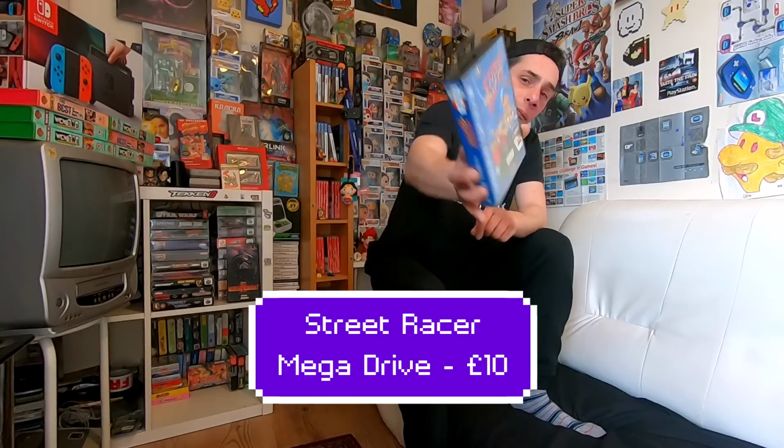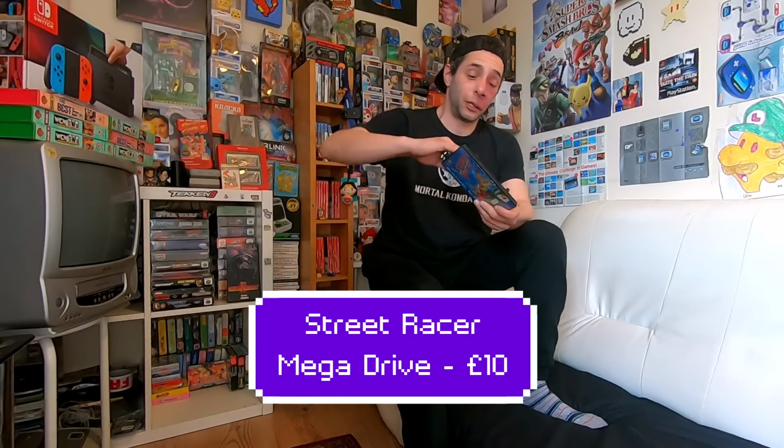Another Mega Drive game now, and we have Street Racer. Now this one, very nice condition actually. The manual isn't in fantastic condition, but overall the artwork and the cart are in very nice condition. And I think that one worked out to be about £10, and it's complete too.